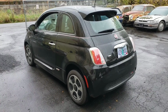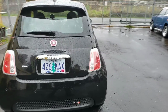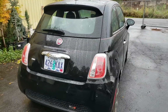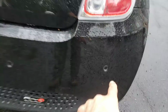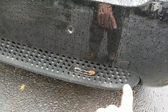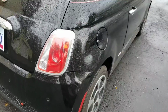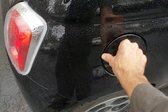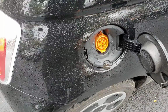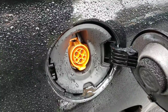All right, so we're outside now, and we're getting ready to take this little Fiat E for a test drive. Pretty neat little car. It has the backup sensors, you can see there, the Fiat E designation, which has this lower cheese grater grill. And then also, you'll notice where you normally put the gas, you put no gas in there, you put a plug in there, charge it up. It's an electric car.